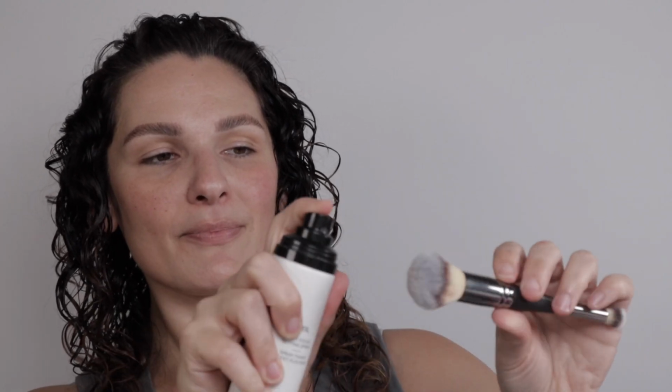Quick tip, if you want your foundation to go on even more seamlessly, take your synthetic brush and some setting spray and spray the brush, knock it off a few times, and then go in with your product. Starting in the center of my face, working my way out, and tapping and buffing.